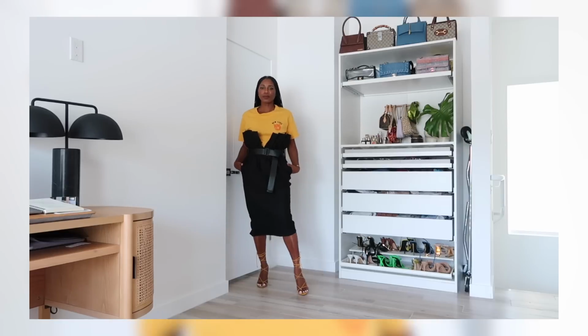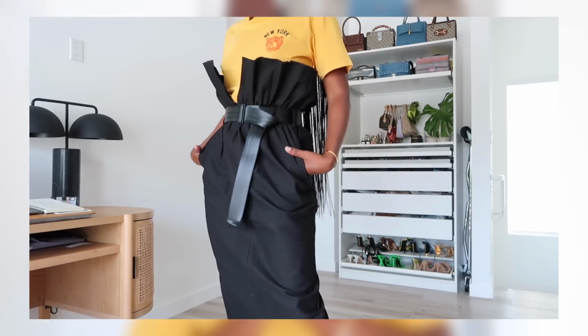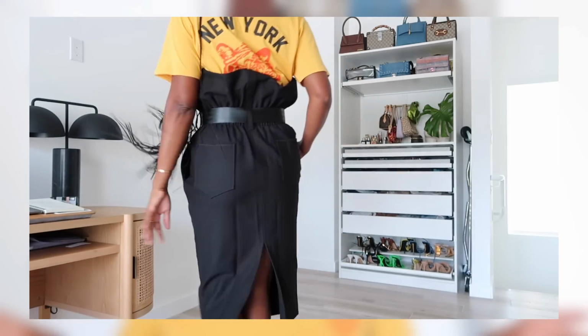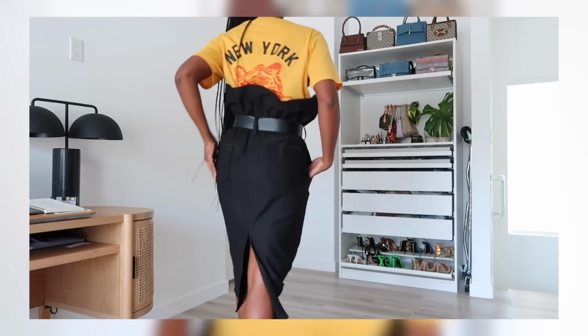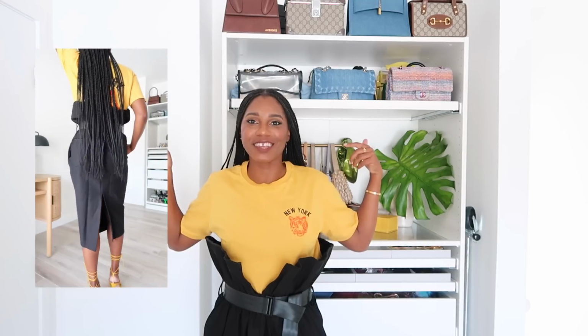But I dressed it up with this stunning pencil skirt. I believe this skirt is called the Olympia pencil skirt from Something by Sanji. You all know Sanji and I have a joint collaboration every year. This is from her own line and I absolutely love this skirt. It is stunning. I love the cargo belt that comes with it. It has pockets, a beautiful slit up the back. I'm loving how dramatic it is here.